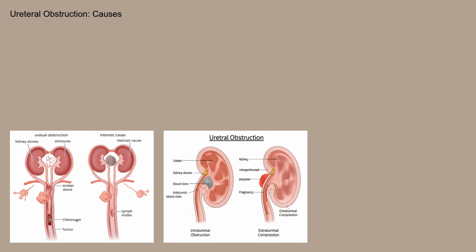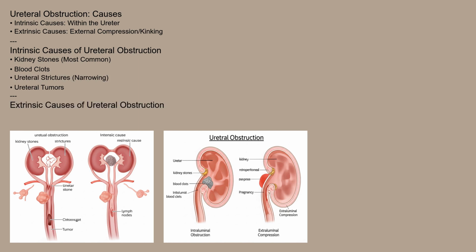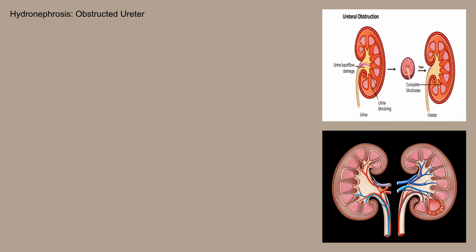Ureteral obstruction can arise from various causes. Intrinsic causes originate within the ureter itself. These include kidney stones, the most common culprit, as well as blood clots, ureteral strictures which are narrowings of the ureter, and ureteral tumors. Extrinsic causes, on the other hand, are external to the ureter, compressing or kinking it. These include tumors in adjacent organs like the uterus, colon, or prostate, enlarged lymph nodes, pelvic inflammatory disease, retroperitoneal fibrosis, and even pregnancy.